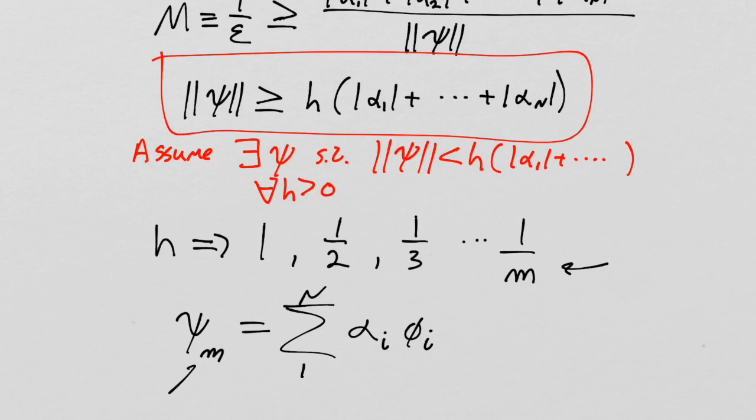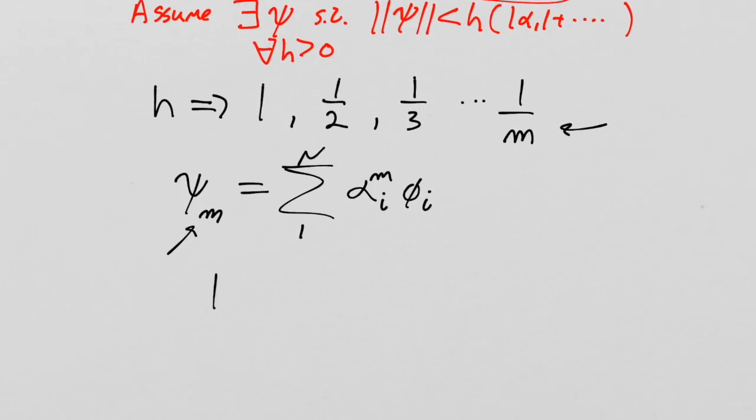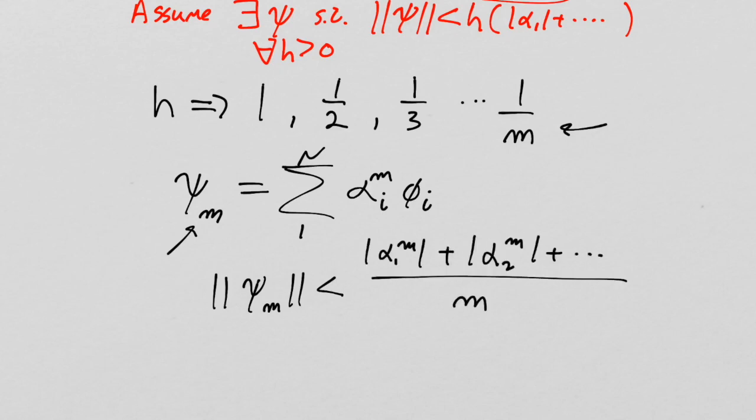But now, because I've named this thing m, I've got to put a little m on these components just to show that those alphas are associated with this particular vector. And it has to also be true that the norm of psi m is less than this expression, right? It's less than the sum of its moduli, the sum of the absolute values of its components, which are given here, and divided by m. And divided by m is effectively multiplying by h, which is this increasing sequence.